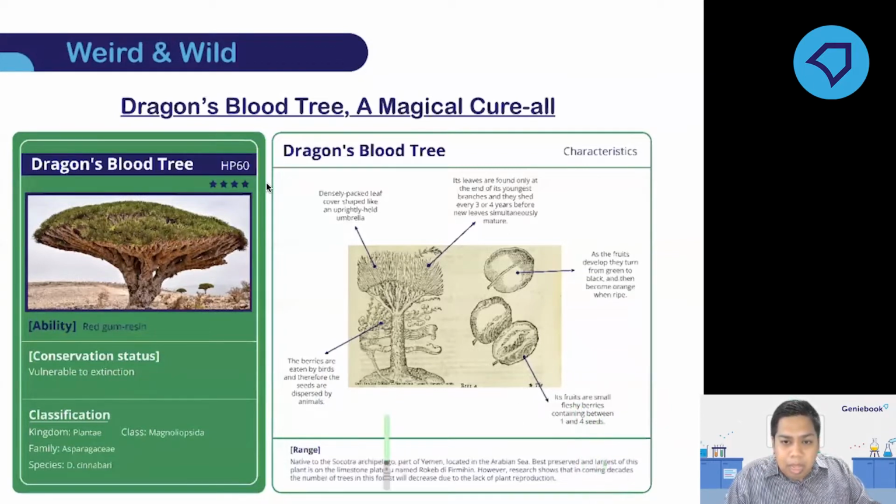So the range, where do we find this tree? On the whole earth, it is located only at this one small region called the Socotra Archipelago, and it is part of Yemen. Yemen is a country on the Arabian Peninsula, where there are countries like Saudi Arabia, Oman, Qatar, all those Arabian countries. So one of the countries is Yemen, and part of Yemen, there's this region called Socotra Archipelago, and this tree is only found there.